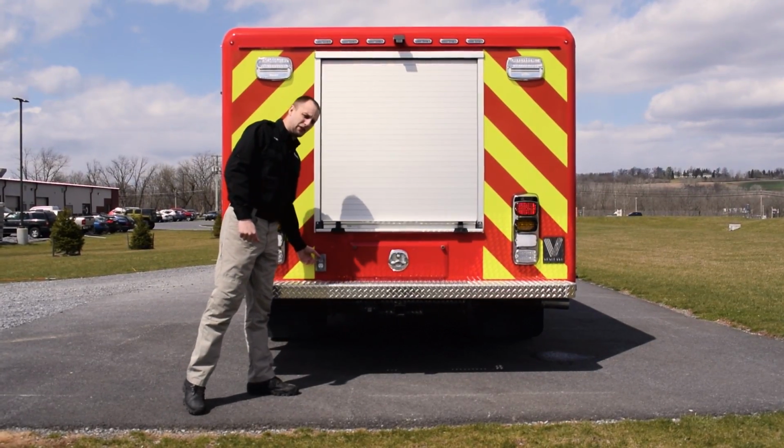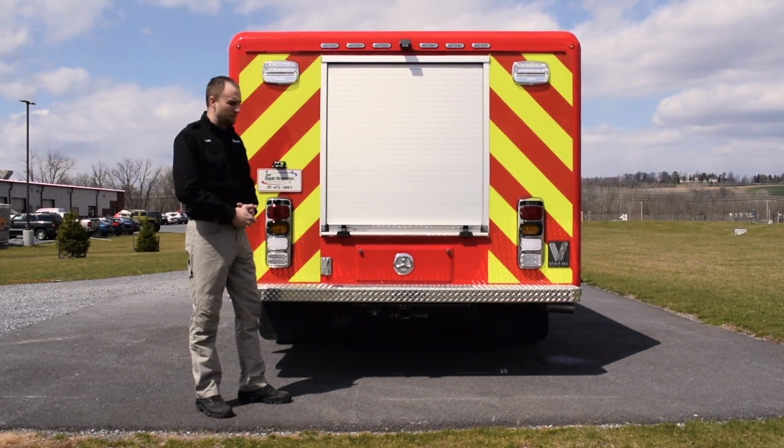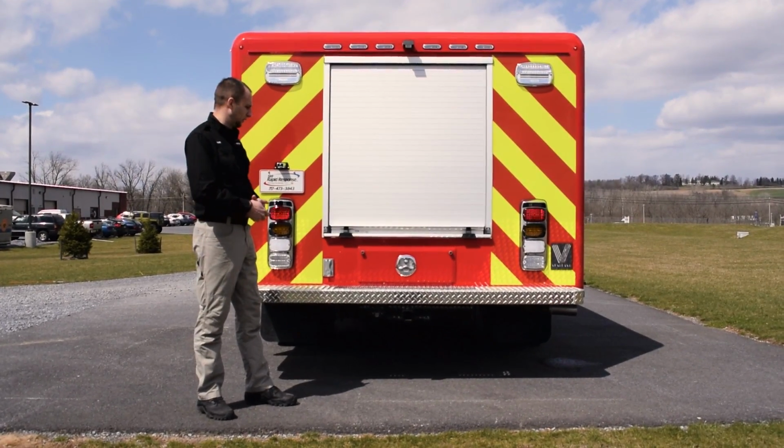This is one of those outlets I was talking to you about. We can do obviously other multiple outlets. This truck just has one on the back, so if you need to plug a Sawzall or something in, you have the ability to do that.